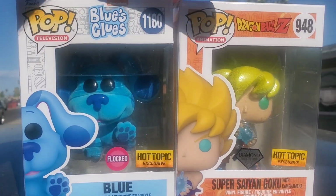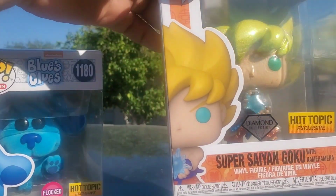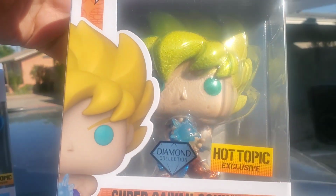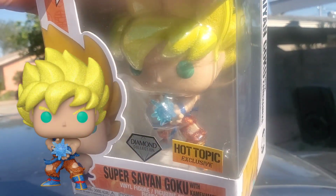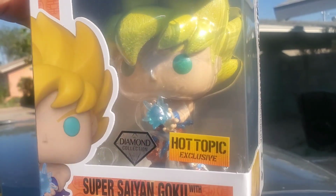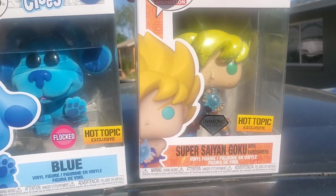Let's show you guys what we got, starting with our Diamond Hot Topic exclusive Goku. And with the light, you should be able to see the diamond on there. It looks like his hair, the Kamehameha, his pants, all got the diamond on them. So definitely a really cool one.